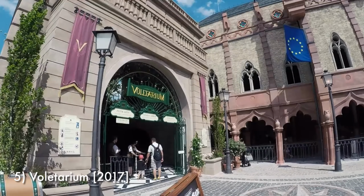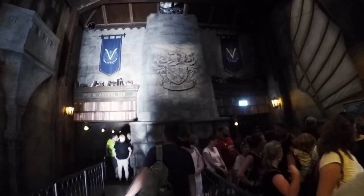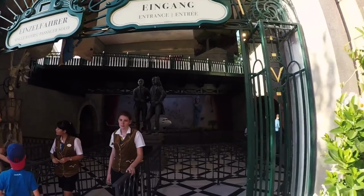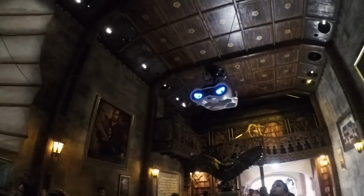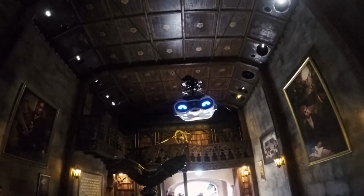Number 5, Voletarium. One of the park's best dark rides is a beautiful flying theater attraction, which like the park's other dark rides can be relatively easy to miss. As you're entering the park, take your first left. It'll be right there, maybe 20 steps from the main entrance. It was fittingly the first attraction I got to experience at Europa Park, and to be fair, it was actually a pretty good first impression.